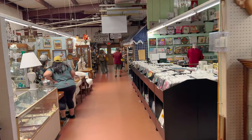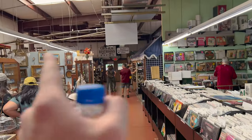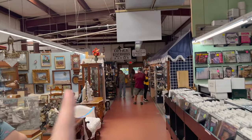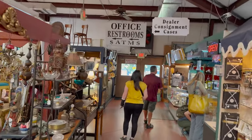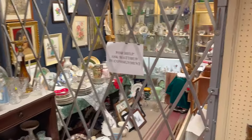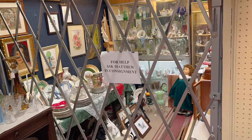You can see office and restrooms this way. I guess there's some more cases down that way. So we're gonna go ahead and take a left and go this way. So this vendor's closed and it says, for help, ask Matthew in consignment. That might have answered my question. They made an announcement about certain vendors not being here at certain times. And my question was, if a vendor is not here, can you still buy their stuff? And I think maybe you would just have to go to consignment and ask somebody there to help you. Not 100% sure, but that's what it sounds like.